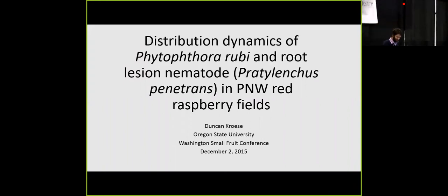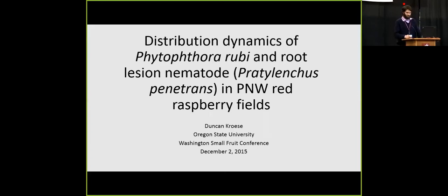He's a graduate student with Oregon State University, and he will be talking about distribution dynamics of Phytophthora rubi and root lesion nematode in Pacific Northwest red raspberry.